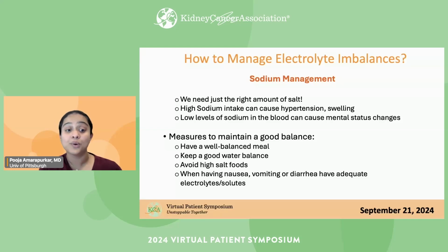If we are unable to keep food down, then supplementing with things like Boost or Ensure protein drinks would be very useful as opposed to just drinking water. And on the other side of the spectrum, we should try to avoid high salt foods, because high salt foods will make our kidneys retain salt and water, and that promotes high blood pressure. So it's a very delicate balance of having just the right amount of salt and the right amount of water, and balancing water intake, especially when there is nausea, vomiting, or one is not able to keep food down. This is basically the key to having a good sodium balance and helping the kidneys.